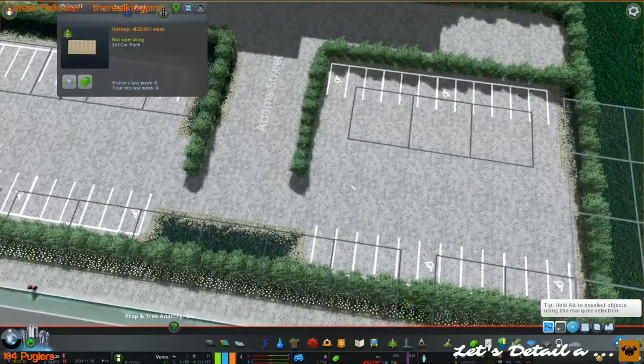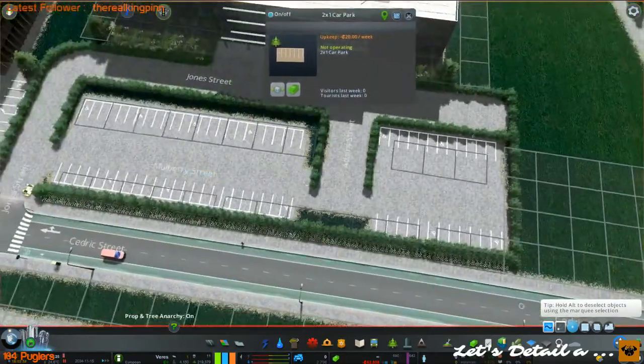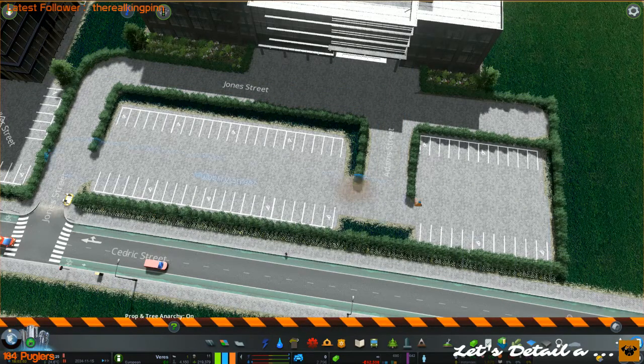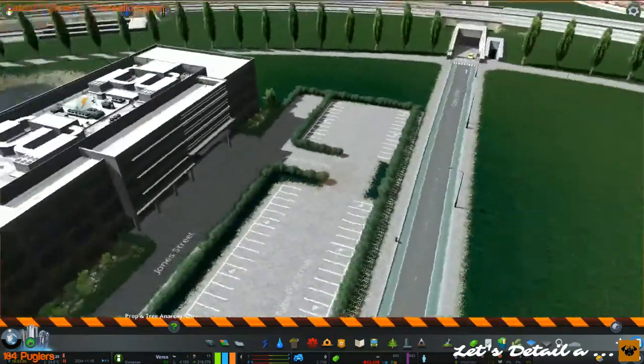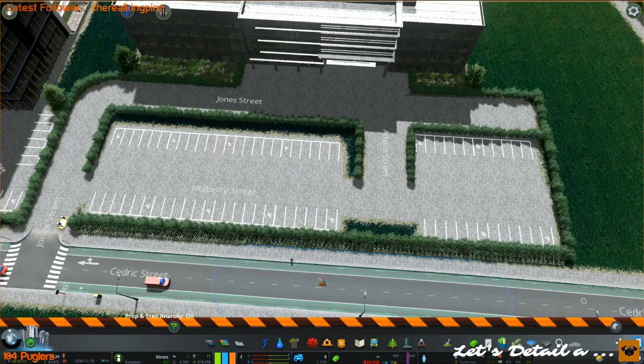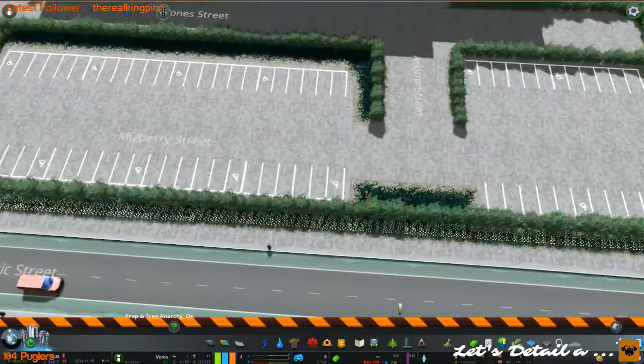So we might be able to fit something else in the middle, but I'm not sure. We might leave it like that. So this one's here for the lorries as well. So they're going to come in. Obviously now I need to delete these bits. Like that. Something like that.